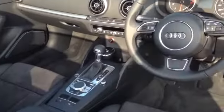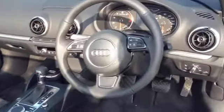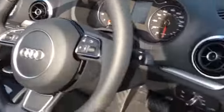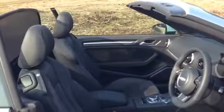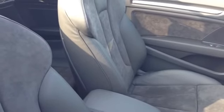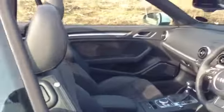There's the interior, which looks the same as all the other new Audi A3 interiors. It's kind of plastic across the top. You've got these lovely new vents. The seats in this are Alcantara, which are very nice. Just let me check, see if they are an option. No, these are the standard seats. So very nice. But then again, it is quite a pricey car.